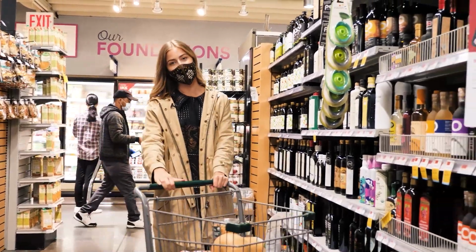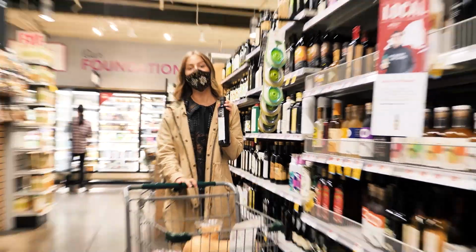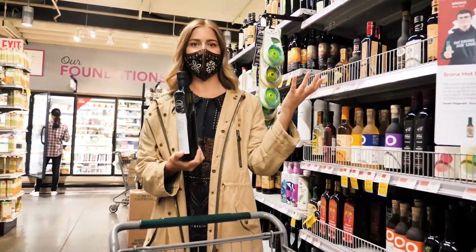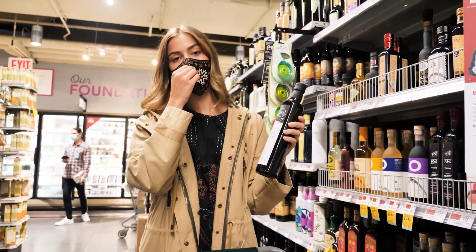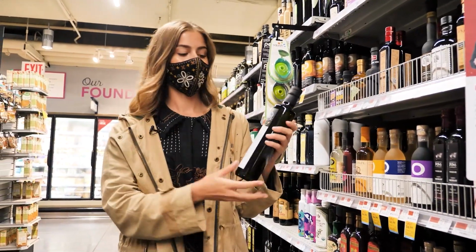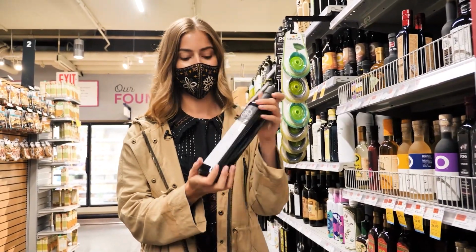Olive oil is another pantry staple, and Greece is one of the top 3 oil producing countries in the world. So the Greek extra virgin olive oil is undisputably the highest grade and purest olive oil that you can get. So I'm going to get this one.